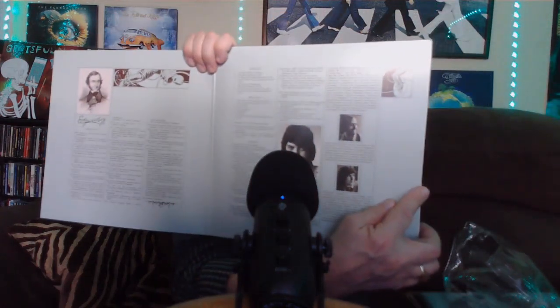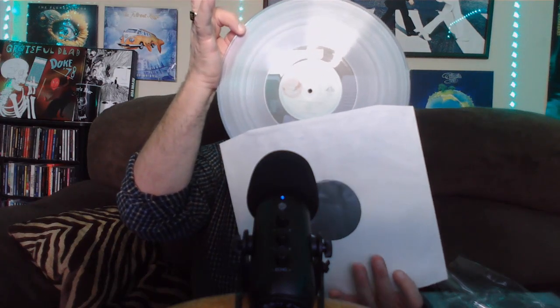So I did, and I'll put that somewhere. So let's have a look. This is a wonderful album. Lots of cool stuff to read. Nothing on that one. More stuff to read here. And beautiful clear vinyl on that poly sleeve, which is nice. So I'm curious to see what this one sounds like compared to the original.